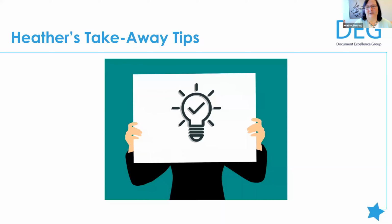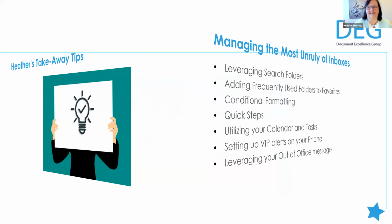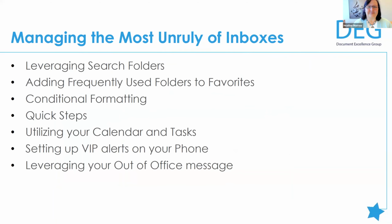And luckily, with new technologies like Teams and that type of thing, that's helping streamline some of those emails that may have gotten missed in the past. So, we're going to talk about some of the strategies. So, Kelly, I'm going to turn this over to you about your search folders because I love that you use that technology. Yeah, so the search folders, if you go on a slide, I think we've got an example of them.